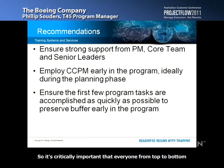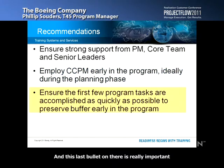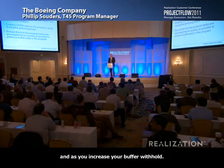So it's critically important that everyone from top to bottom in the organization understands and embraces CCPM. You cannot do this in a silo. And my suggestion is, we ended up having to implement when we were in a situation where our program was starting to hurt. So the earlier you can employ CCPM on your project, the better. This will minimize the changes midway through the program and really provide your program with the highest chance for success. And this last bullet on here is really important, because a team will quickly internalize the benefits of CCPM through early successes. And this will engender their support as you move on and as you increase your buffer withhold.